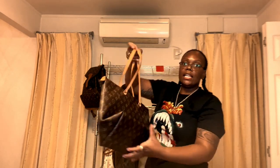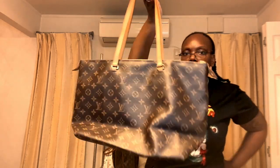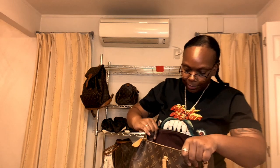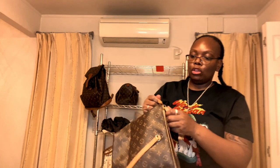This is my Enya, I guess. I bought her, this is one of my first bags that I bought on my own. I liked her because she looked just like a Neverfull, but she had a zipper. Love zippers, love the Neverfull. Like a Neverfull, but with a zipper.